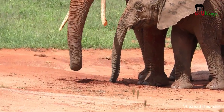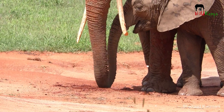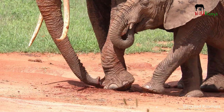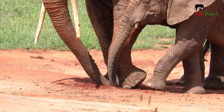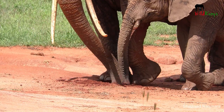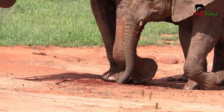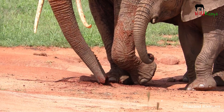So it's quite interesting because we can see how the female elephant is actually, during this process, teaching the younger one as well. She's using her foot and her toenails to dig and then pick it up with her trunk. So you see the little one is also attempting to mimic and copy the same. So these are skills which it's going to learn from its mother.